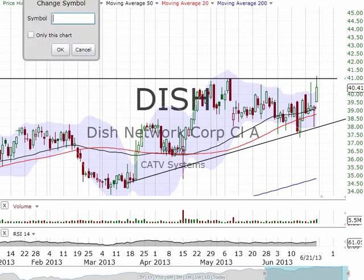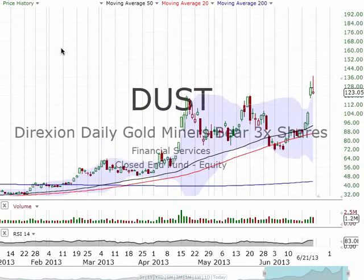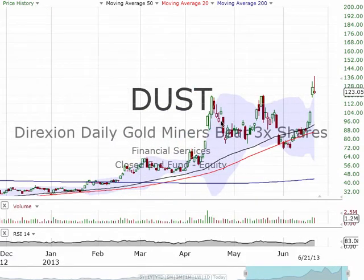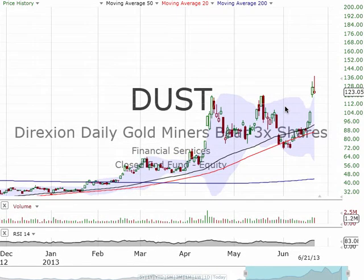DUST, one of our members trades this frequently and has alerted some very nice moves on this one. The other day he called it over here on the bottom after these two breaks, and from 88 to 123 to 136 in 3 days. Big moves. So keep an eye on that one.